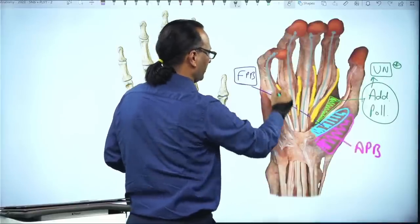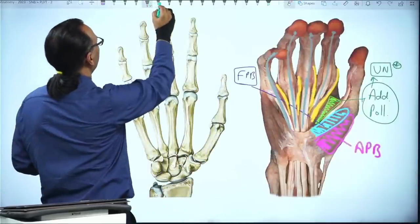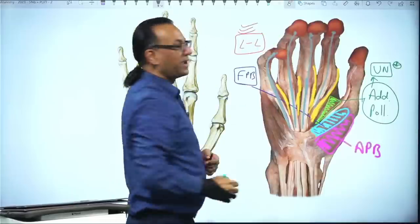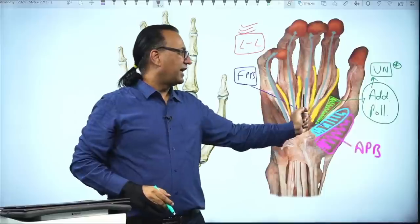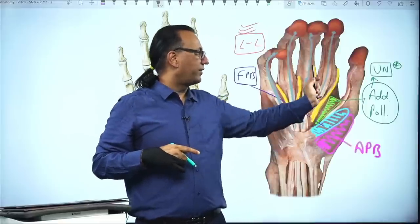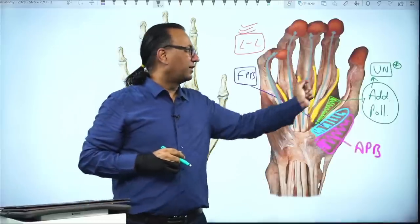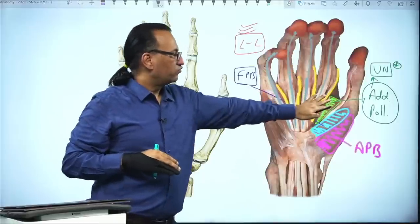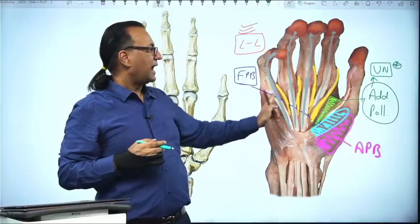So these muscles which come from the FDP tendon, you should remember LL. LL means they go laterally: lumbricals, going laterally. So lumbrical 1, 2, 3, 4, and they go lateral to each respective finger, and they are inserting on the proximal phalanx and dorsal digital expansion. So lumbricals, they are LL. Lumbricals go lateral to each individual finger and they insert on the dorsal digital expansion.